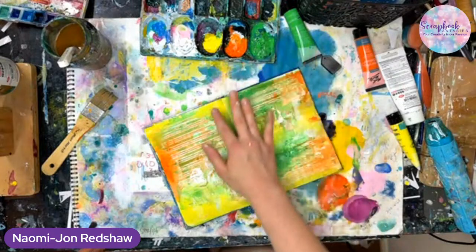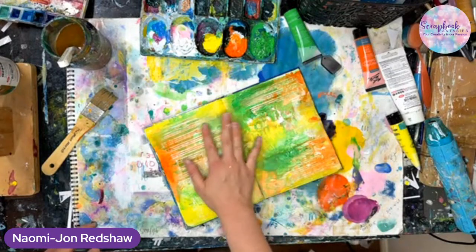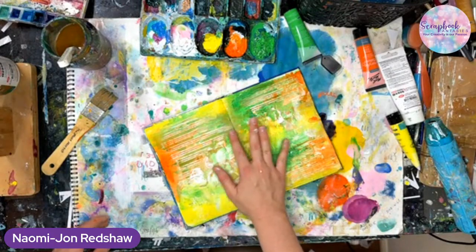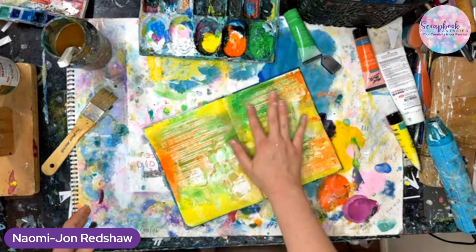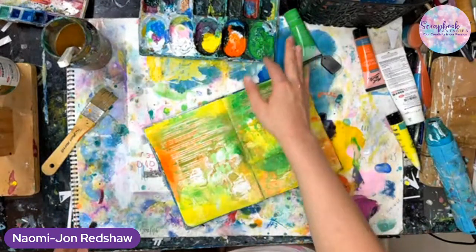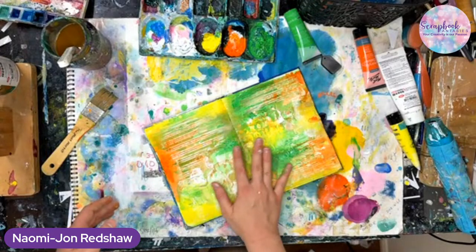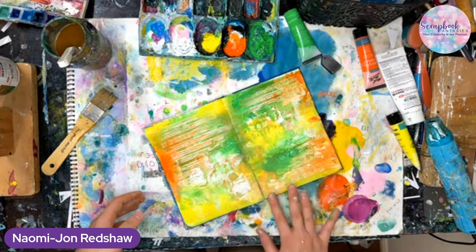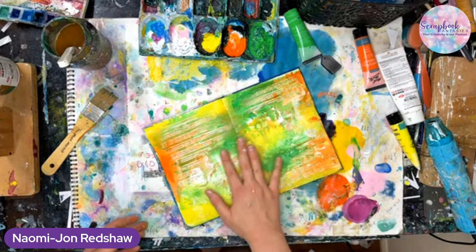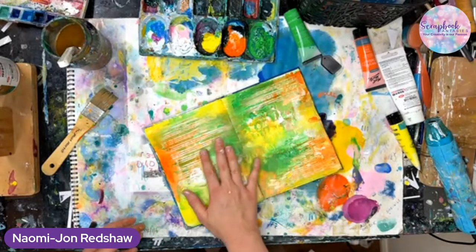So I'm just grabbing a bit of this green, and it is already watered down, remember that? And also remember that none of the modeling paste we've put down is fully dry. So when we come in and rub, it's going to move. It's not going to stay where it is. So just being careful when we rub towards and near that spine.